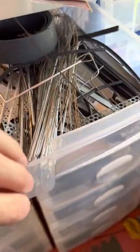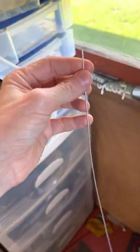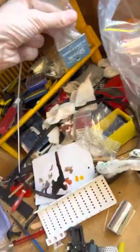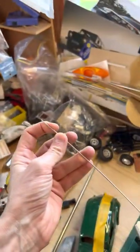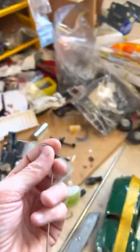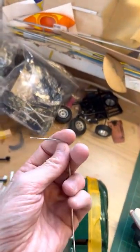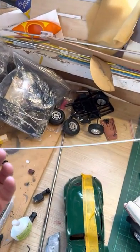I might have shown this before and kind of glossed over it. These are fence ties, about 1.6 mil in diameter. You can also use, and I've kind of run out of them, florist wire as well. Really cool stuff, because it bends easy. So you can put that in a piece of styrene tubing and bend the styrene, and the styrene will stay in shape. I'm going to do a video on that later, but really quite handy stuff.